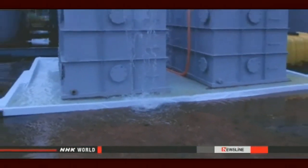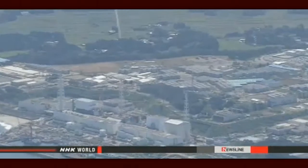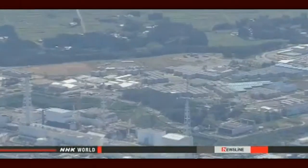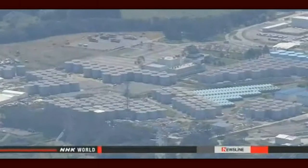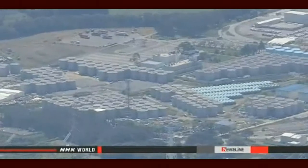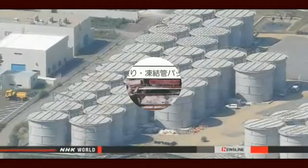Workers measured the level of radiation inside the tank after the leak. It was 13 times higher than the government safety limit for releasing tainted water into the ocean. For some reason, the level of radiation in the rainwater had doubled since measurements taken just after the storm. Plant managers are looking into what caused the spike.